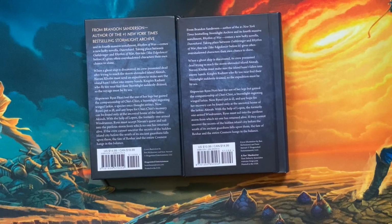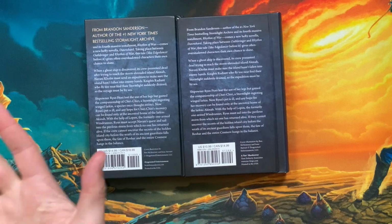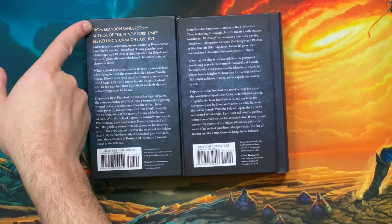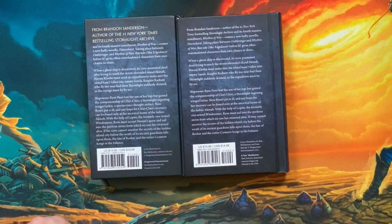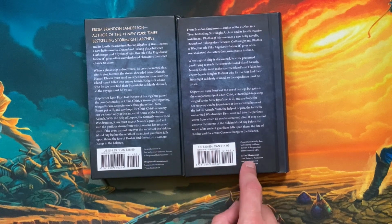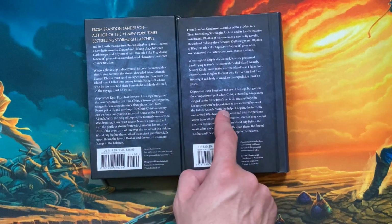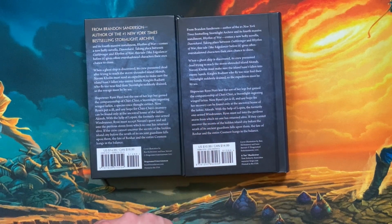While the back cover has the same text for advertising on both of them, on the Dragonsteel edition, the first couple lines are bolded, and they are not on the Tor edition, and the price has gone down significantly, and the copyright credits here are slightly different. The font also appears to be slightly smaller on the Tor edition than the Dragonsteel edition.